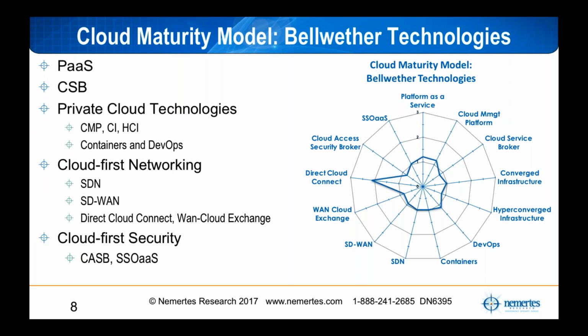We're also looking at the earlier deployment of the technologies that let organizations have a true private cloud in their data centers, things like cloud management platforms, converged or hyperconverged infrastructure, use of containers and a DevOps methodology for solution development, looking also at the cloud-forward networking technologies like SD-WAN and Direct Cloud Connect and WAN-Cloud exchanges, looking at software-defined networking in the data center and the campus networks to complement that use of software-defined technologies facing outwards, and some cloud-first security solutions like cloud access security brokers and single sign-on as a service offerings.